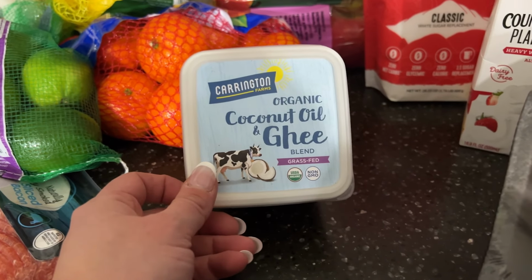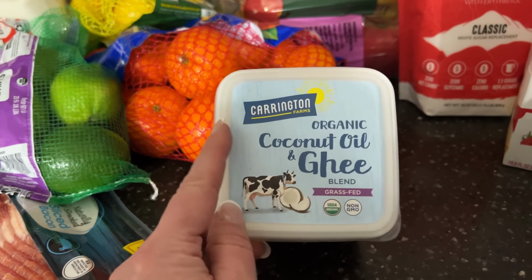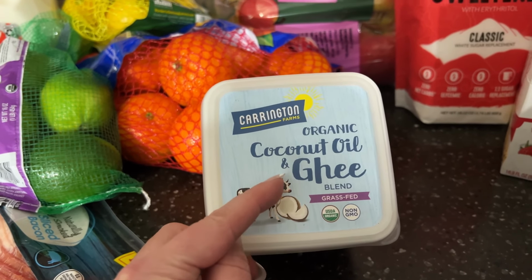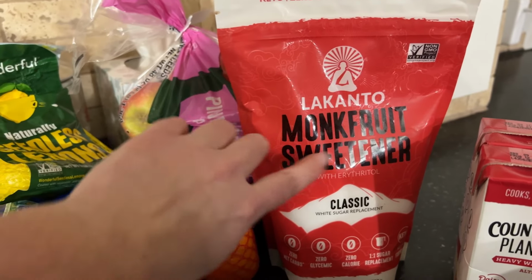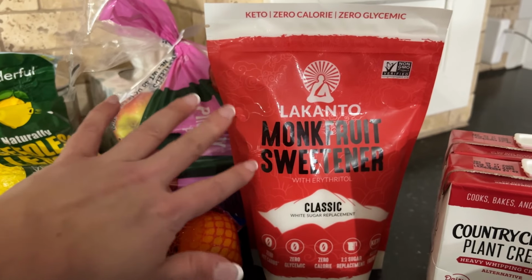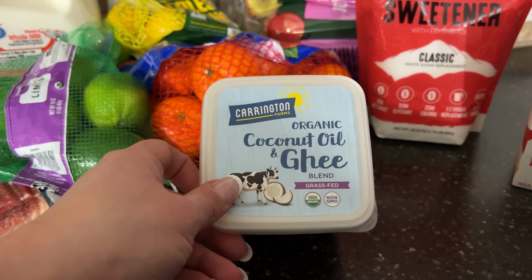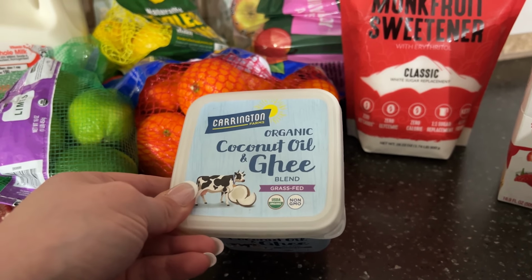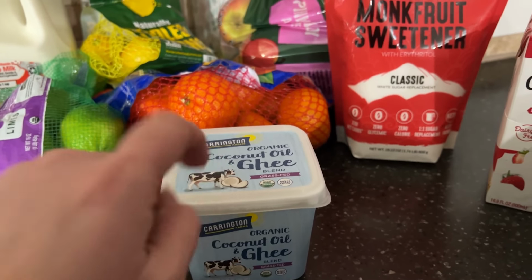I did get this coconut oil and ghee. Ghee is clarified butter. So in the keto coffees, you usually put coconut oil, ghee, and then some sort of 0-calorie sweetener. I like monk fruit. This is my favorite low calorie, no calorie sweetener. So I thought instead of using butter and coconut oil individually, I would give this a try and see how this is. So I'll let you know.